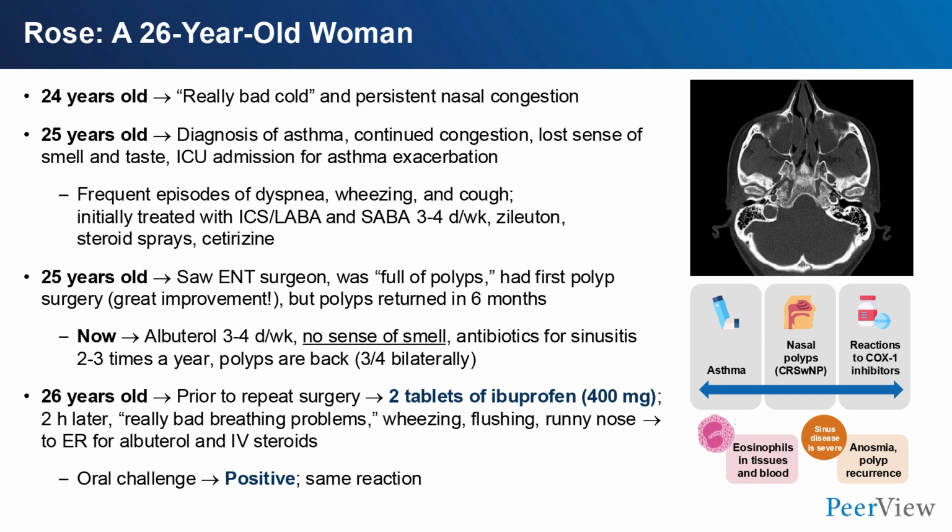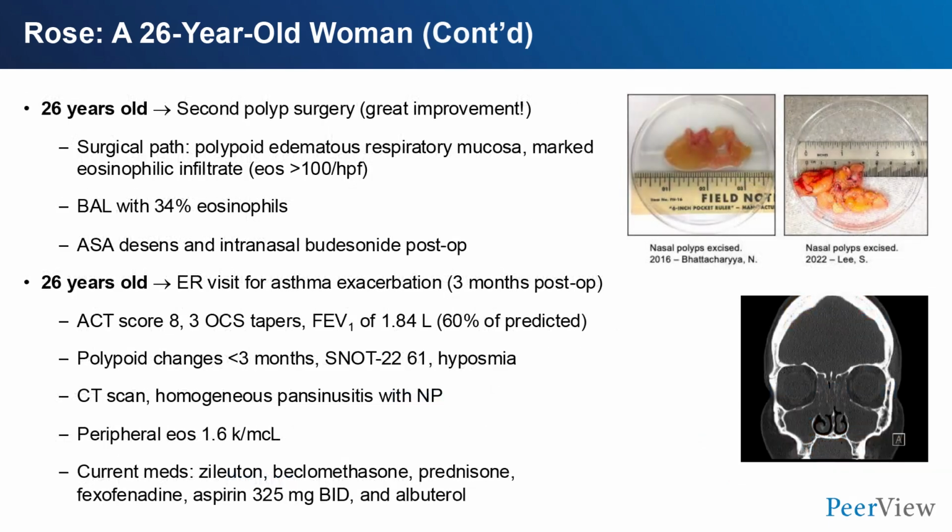This is where we met, me and Allergy, where we did a formal oral aspirin challenge to confirm a formal diagnosis of aspirin-exacerbated respiratory disease before she was returning for her second polyp surgery. Now, she went for her second polyp surgery, after which we did an aspirin desensitization. The pathology from surgery showed significant eosinophils. They also did a bronchial lavage at that time, which showed marked eosinophilia as well.